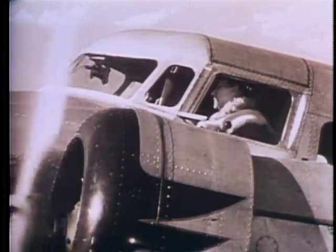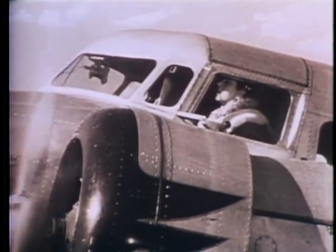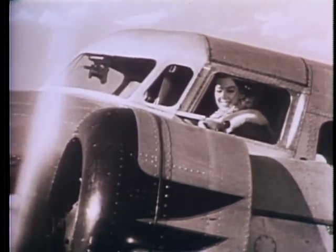Five years after her disappearance, a Hollywood film starring Rosalind Russell does much to keep rumors about Amelia Earhart alive.